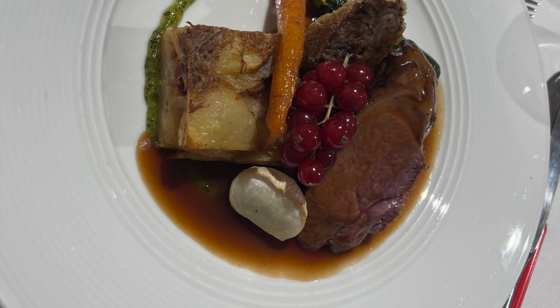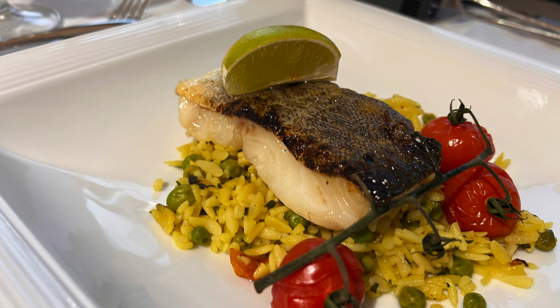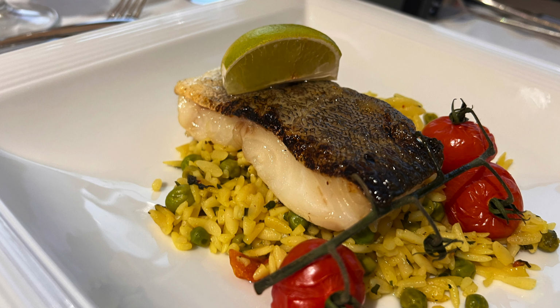Dumpling or something. Fish, you'll always get a fish, and I am impressed, to be honest, with the fish. It's always cooked really well, really tasty, really moist fish. So yeah, that's an option for you.